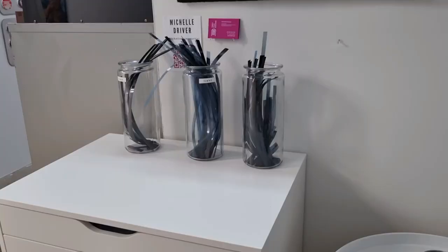So yes, I just need to package those up in gift boxes. And then I need to get my stuff together for the gallery because I'll be there all day today. I've got a drawer unit to set up for all my x-rays. So I'll show you that as well.